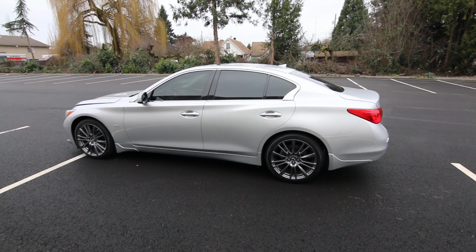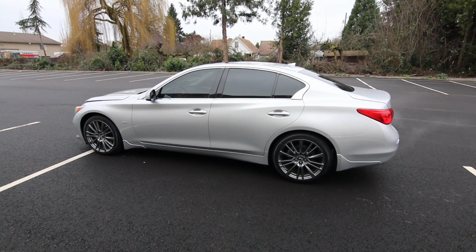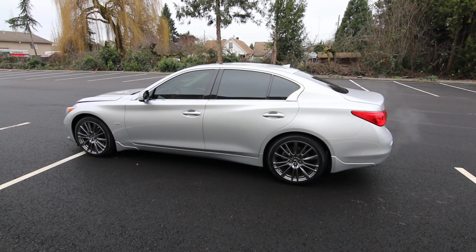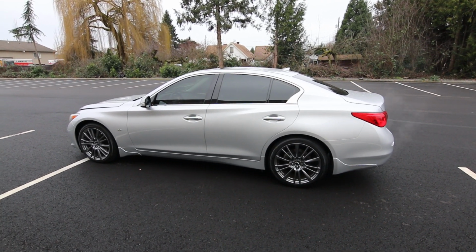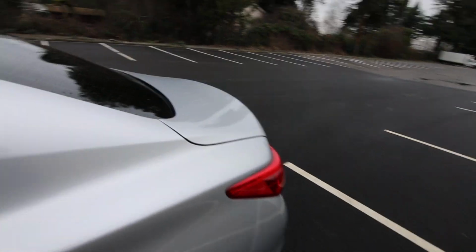You know, it's kind of amazing how wheels and tires can make such a dramatic difference in the look of a vehicle. And these Red Sport 400 wheels really make this Q50 look awesome. And to an untrained eye, it almost looks like it's the Red Sport 400, especially from the side. And then they added tinted windows, which really goes nicely with the silver exterior. Silver is just a nice, easy color to deal with.